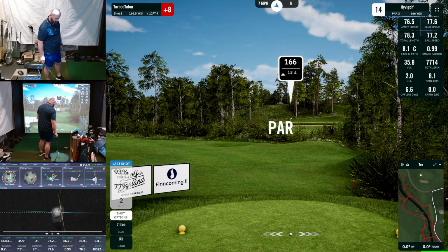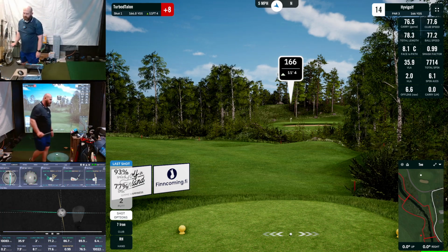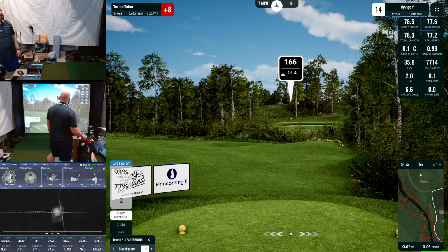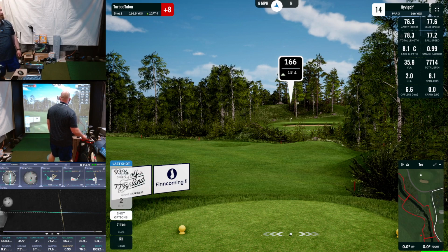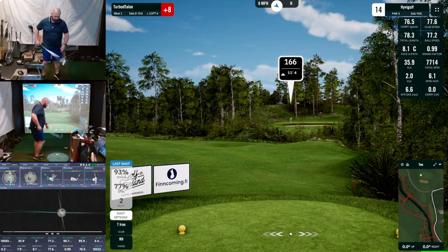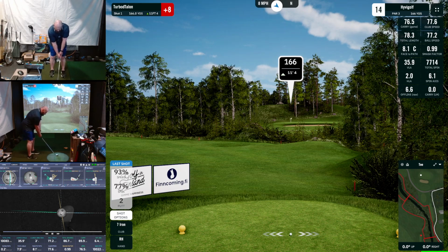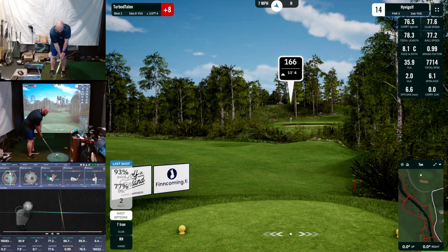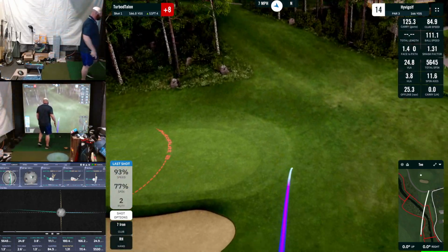Not bad. 166 with some wind blowing to the right. It's uphill. Pin's in the center of the green, but it's over on the left. Let's call this maybe a correctly struck 7-iron. In other words, not happening. LOL. No! That stinks.